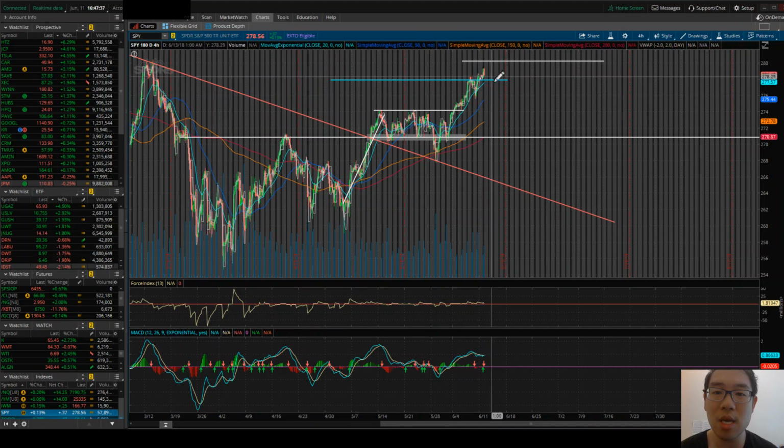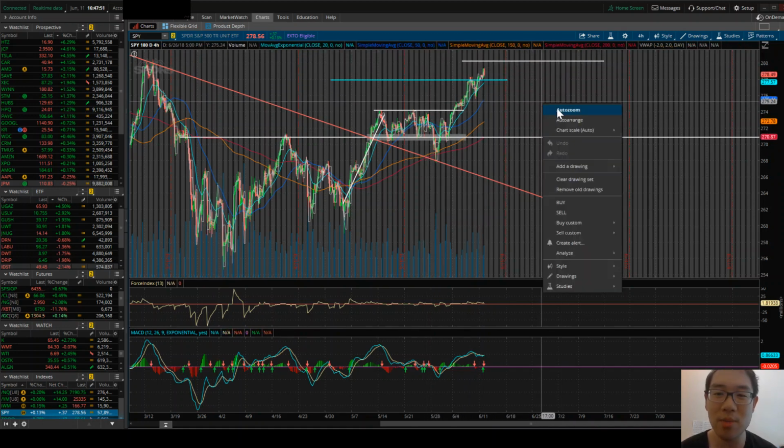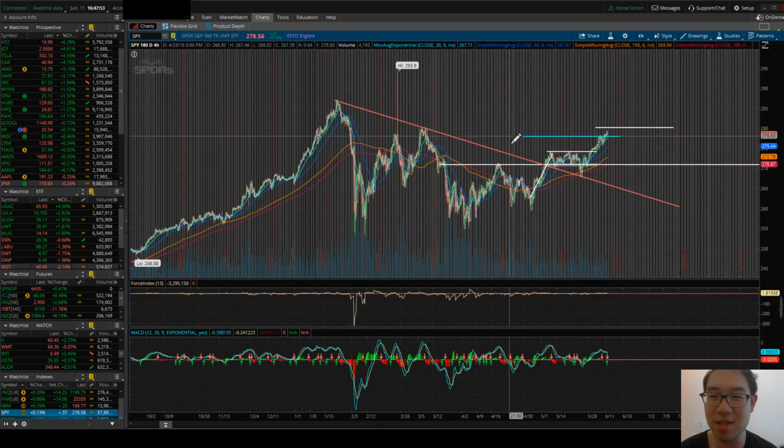We need to start thinking about taking our profits out of the market, because we have this long streak of an uptrend, and now the markets need to rest, at which point we need to start releasing some of our shares back out so that we can find better positions to go in the future. So that is SPY. That's what I'm looking at in the near future, so be on the lookout for that.